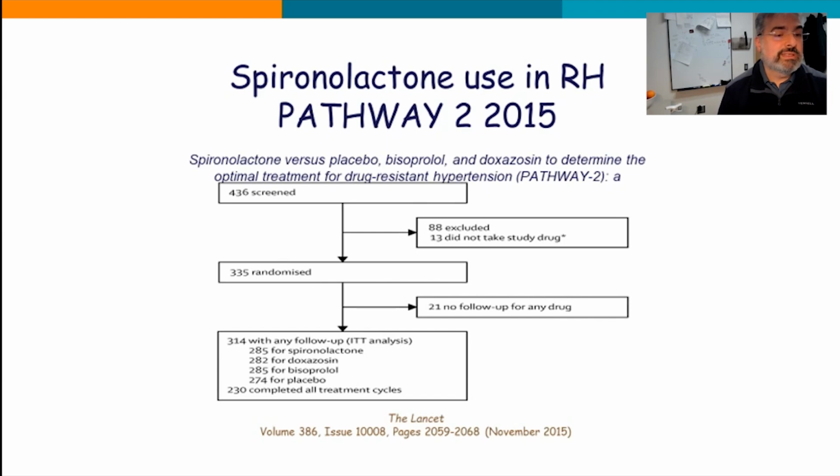And then it really re-emphasized this issue when the British did this study, the PATHWAY-2, in 2015, a very well-designed trial. They screened more than 400 patients with resistant hypertension. And what they did was, it was a double-blind, crossover trial, and everybody had to be on 3 meds at maximum doses. And the GFRs were normal, and there were some diabetics in this trial. And every single one of those patients that was divided in these 4 groups went through the placebo, the bisoprolol, the doxazosin, and the spironolactone.